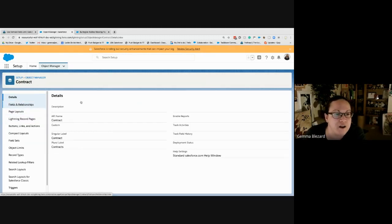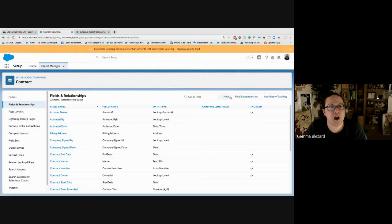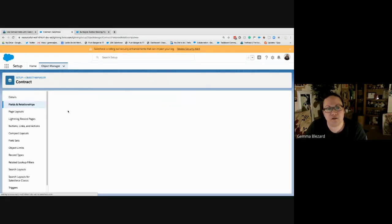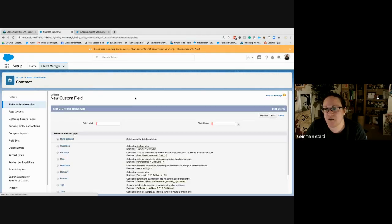We're going to go to fields and relationships. And we are going to create a formula field which tells us the number of days remaining on the contract, which is a fairly straightforward formula field. We're going to go to new. And we're going to go to formula and go next. And we're going to select number. And the name of the formula is called days remaining.